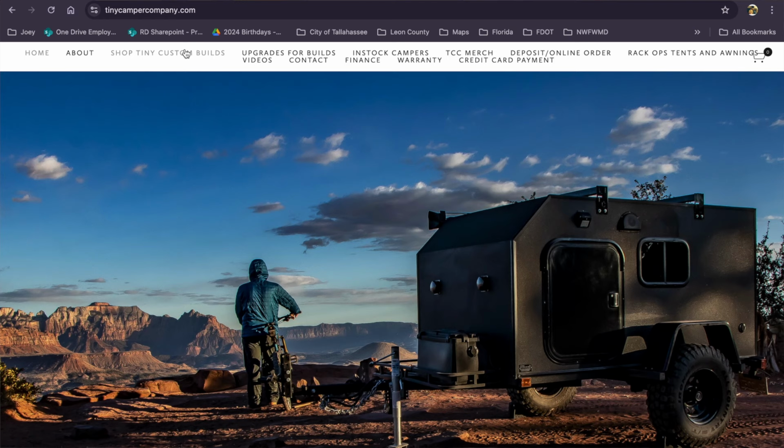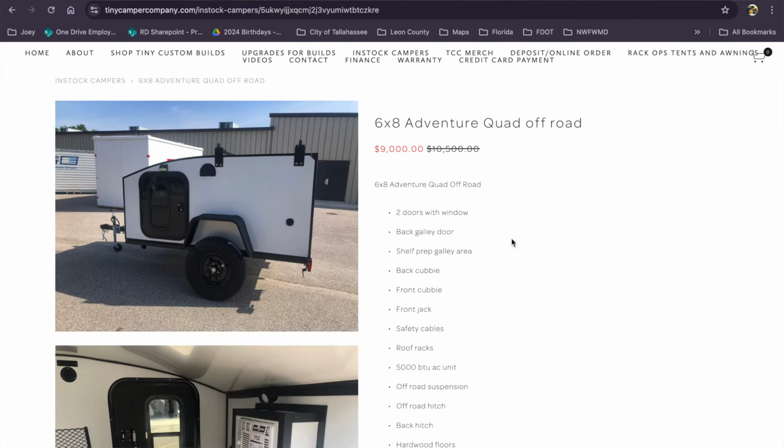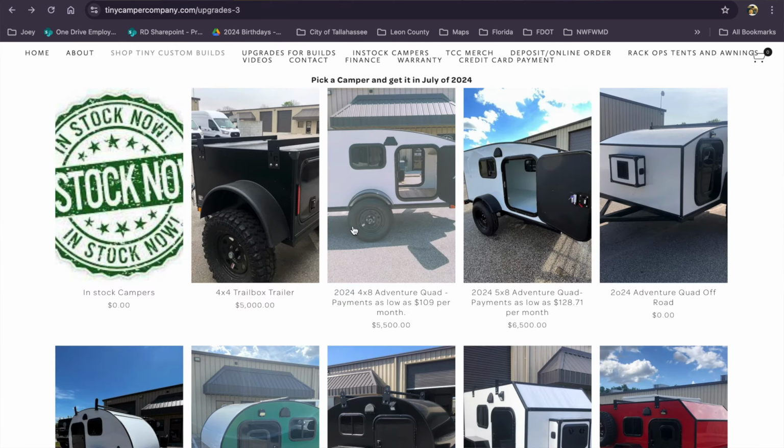So let's go to the ones they have just in stock. As you can see, the prices, they do have a 6x8 like Runaway that starts at $9,000. For this one already built, of course, they get even lower. A 4x8, it's only $6,000. So the price points are really good. Their AC unit is on the inside, or you can choose that other method. The doors were tinier. Let's see if I can find one that has windows. The windows are really tiny.